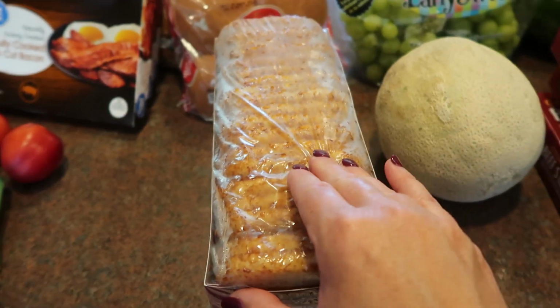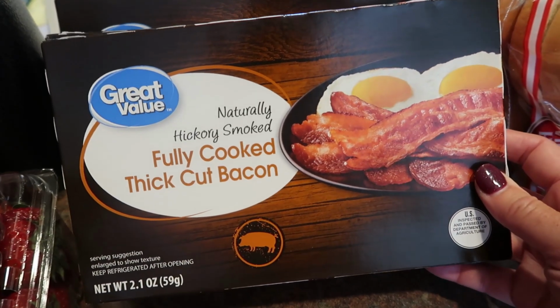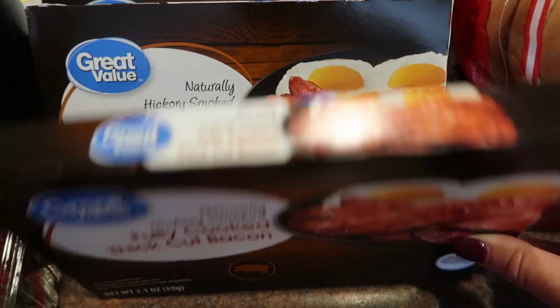We'll do the hash browns. And because that's not enough meat, I also bought the already fully cooked bacon.